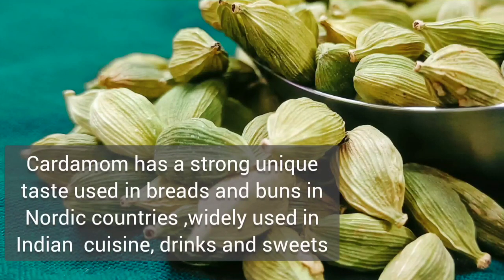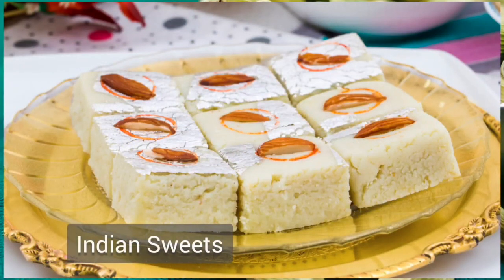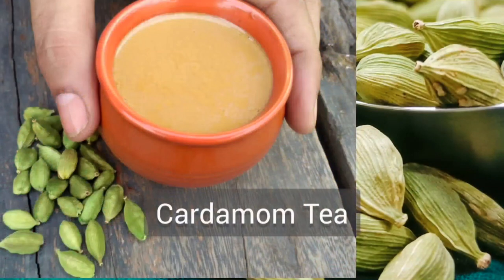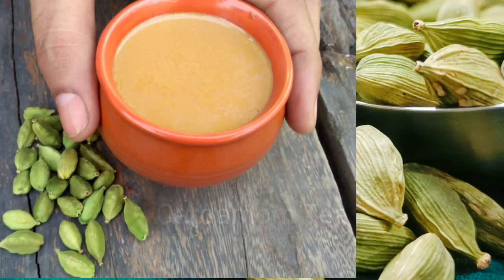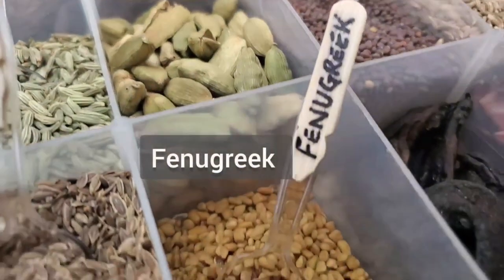Okay, cardamom's up. Cardamom has a unique flavor, used in breads and buns in the Nordic countries. Works well in Indian sweets. Also drinks like chai tea. Not forgetting these delicious donuts, Cook Sisters from South Africa.